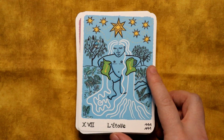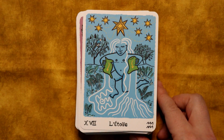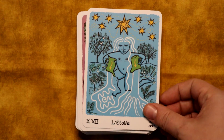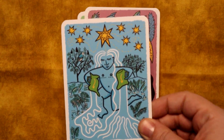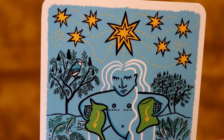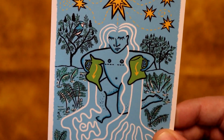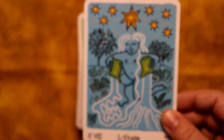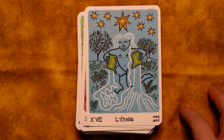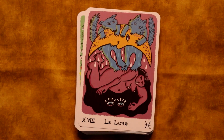L'étoile, the Star. They're beautiful. See the birds? There's a blue jay back there. There's lots of blue jays where I live. So I like to see all of these familiar creatures in this deck, and how serene this person looks.